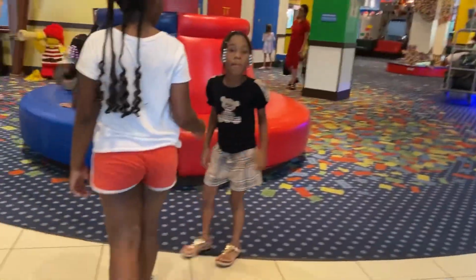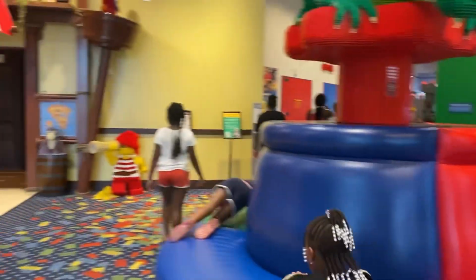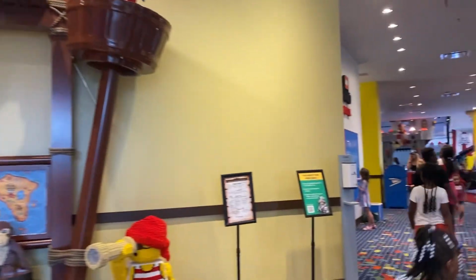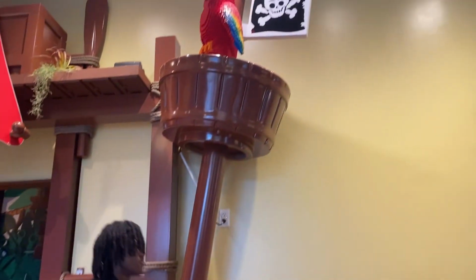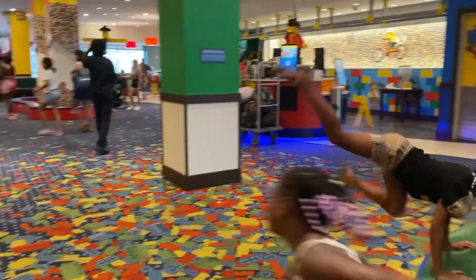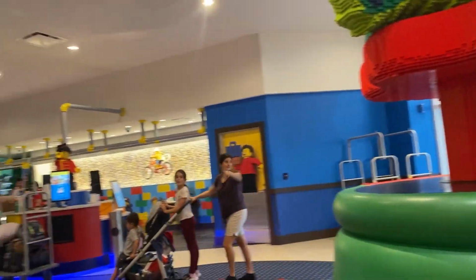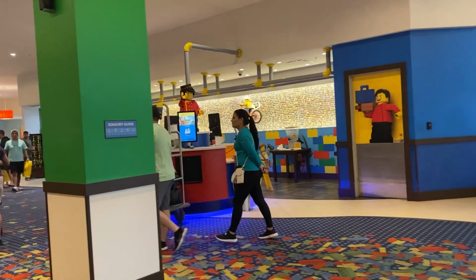But when you first walk into the hotel, this is how the hotel looks, and they have literally Legos everywhere. When I tell y'all, like, there's literally Legos everywhere. So they have two themes. You can stay on the pirate island side, which is where we stay, or you can stay on the, I think the other side is spaceship theme, I'm not really sure. But this is how it looks on the inside.